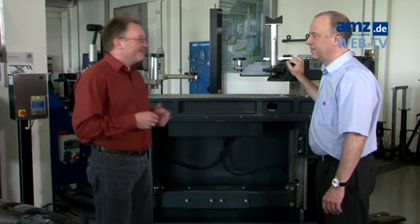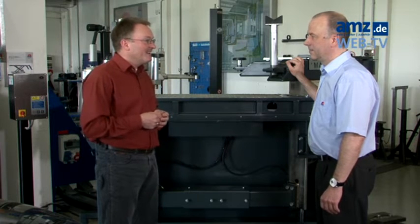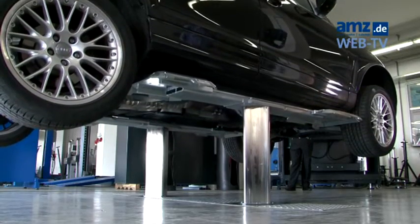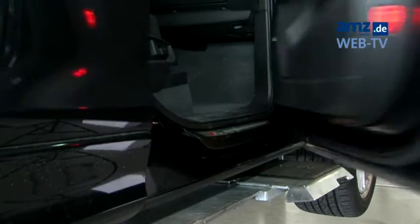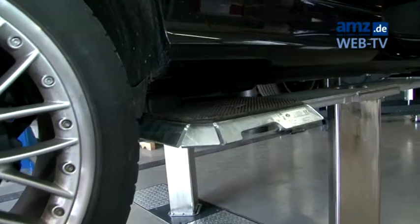Mr. Zeliger, underfloor lifts are in the top level of lifting technology. Why are increasingly more businesses deciding on this option? With underfloor lifts, you get the perfect workspace. The important working areas, such as the engine compartment, the front area, and the fenders, are completely accessible. The area under the vehicle is also flush. You can work on the vehicle with the doors completely open, which is a real advantage for interior repair work.